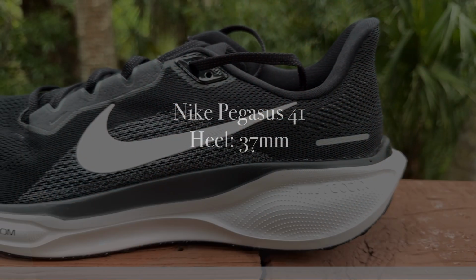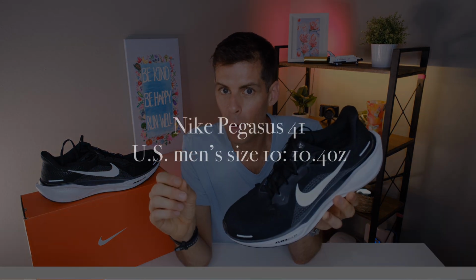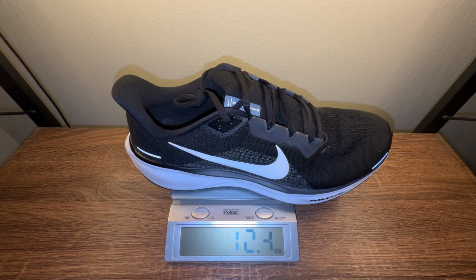So the Peg 41 has 37 in the heel, 27 in the forefoot for a 10mm drop. So the drop is the same as it always is. It's always 10mm, but we have an additional 4mm of stack height. So that's great. We're going to be getting a softer ride. Now, Nike claims that a US men's size 9 will tip the scale at 10.4 ounces or 297 grams. In my size, a US men's size 13, it tips the scale at 12.2 ounces or 347 grams. So not the lightest daily trainer, but certainly not the heaviest.